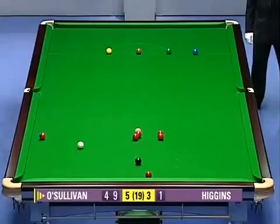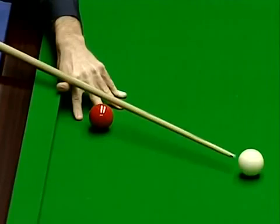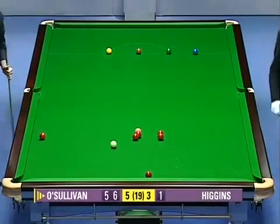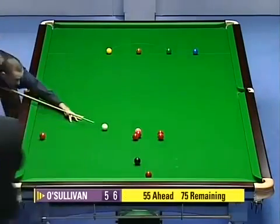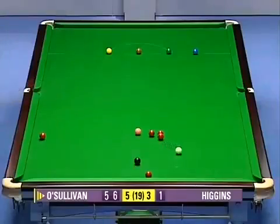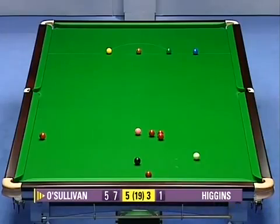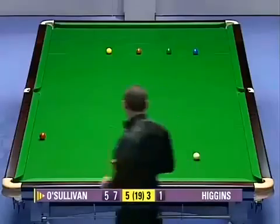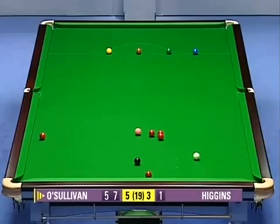Slightly awkward. Doesn't know quite where to put his bridge hand. And that's the red that became available when Ronnie removed the one to the opposite corner. He has the lead. Black and one more red, and it's 6-3.